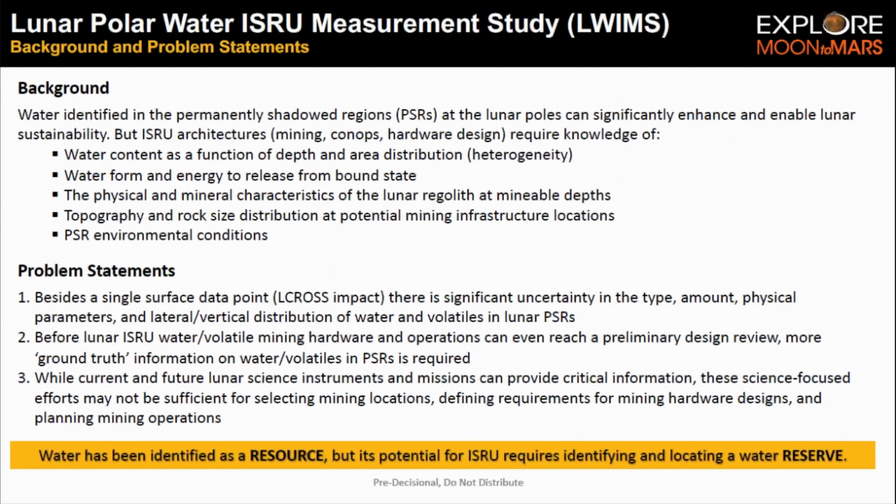But really briefly here, water has been identified in the permanently shadowed regions, PSRs, and adjacent areas, and this can be significantly enabling for lunar sustainability. But the development of ISRU architecture, so mining, CONOPS, harbor design, requires knowledge of several aspects of the water that we don't yet have a full enough understanding of, such as water distribution and heterogeneity, form, the characteristics of the potential mining locations, etc. You can see all the details there.